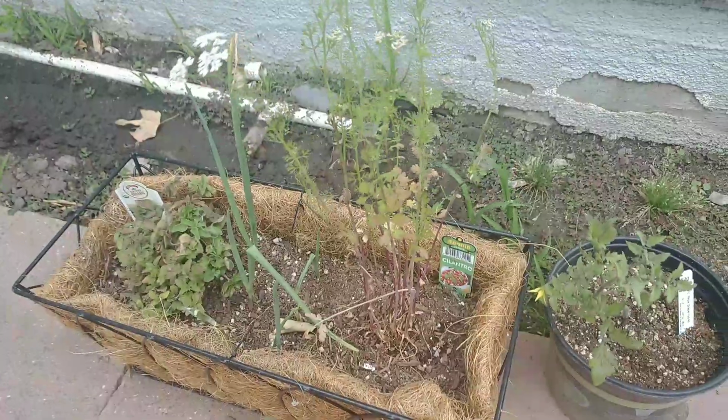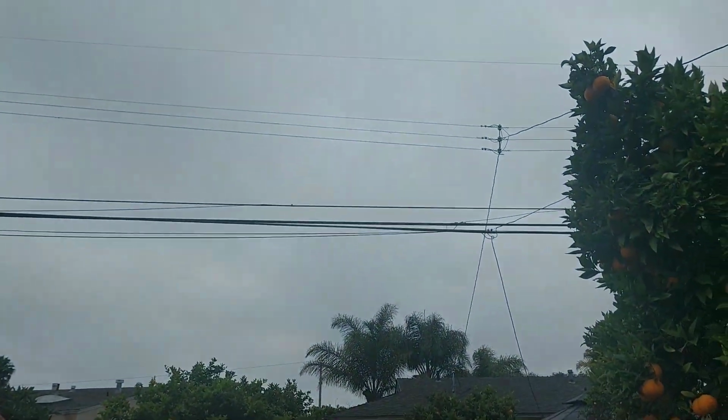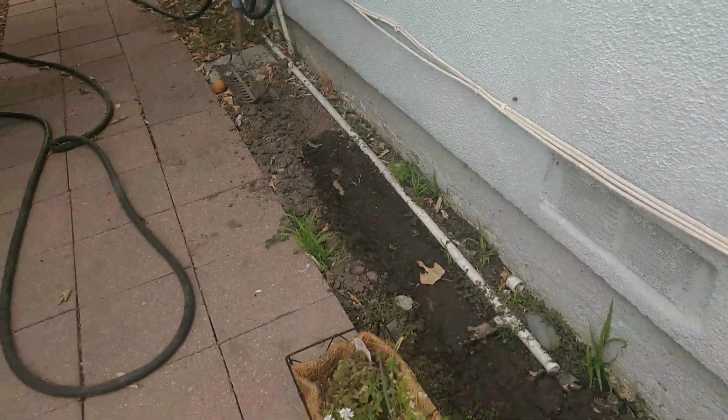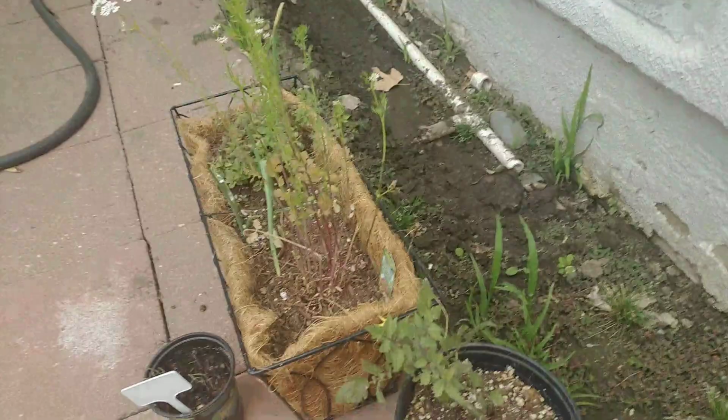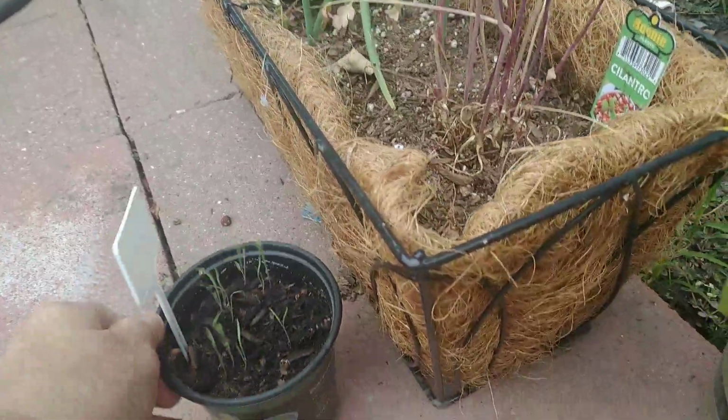So right here is, remember, the oregano and the onions, and then the cilantro is bolting because it was hot here. Today it's really nice. This is our normal fog weather. This is so beautiful. I love this. But it has gotten warm, and cilantro doesn't like that, so we're gonna have to do something about that.